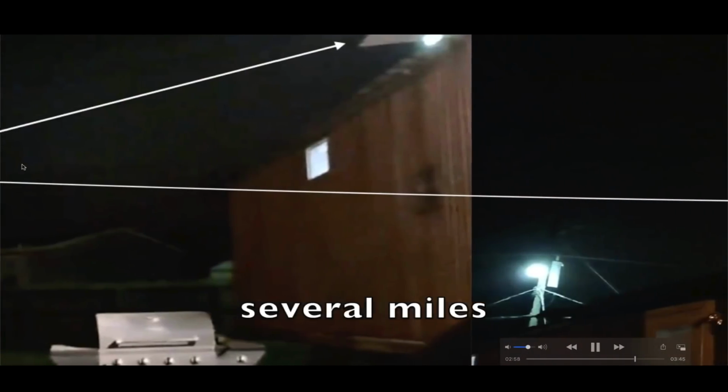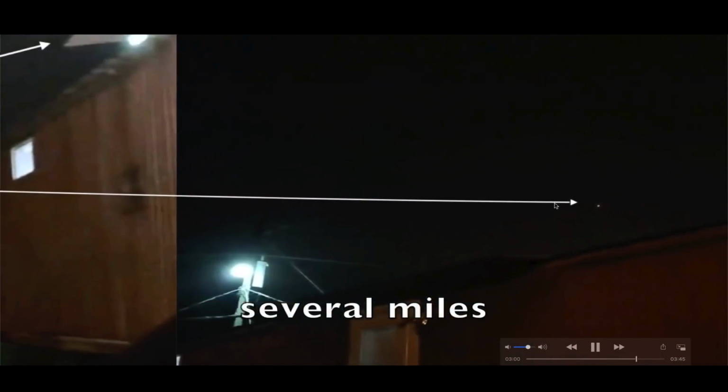Here's another sky map. That's where it started. This is where it ends. That's several miles. So for it to travel several miles, this thing wasn't just floating along in a gentle breeze. I think it had some sort of a propulsion system on it. And here it rapidly disappears, and it's out of sight.